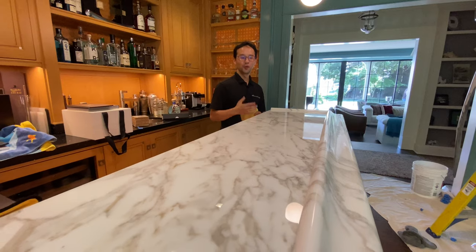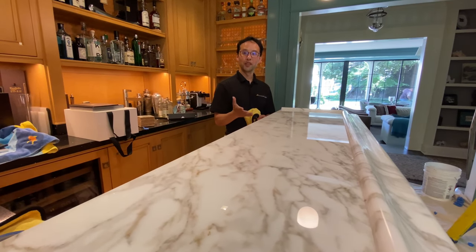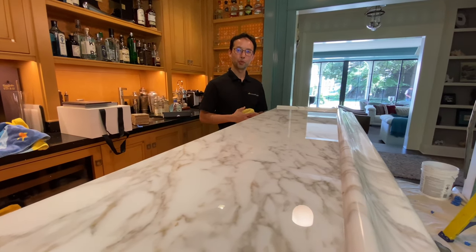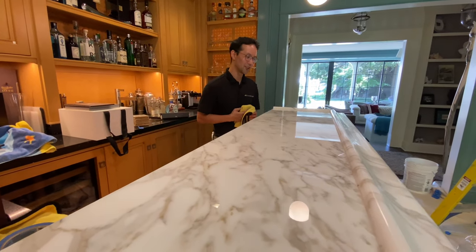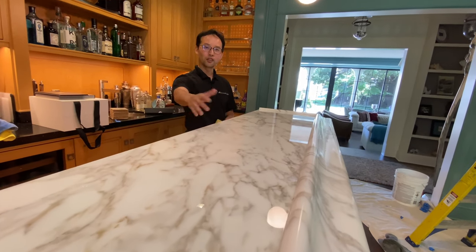We are done with this Stoneguard installation on this bar top. We will move on to the other parts of the house, but this top right now is stain and etch proof. It's also antimicrobial, and it is heat resistant up to 350 degrees Fahrenheit, so it solves all the issues that normally come with a marble countertop such as this.